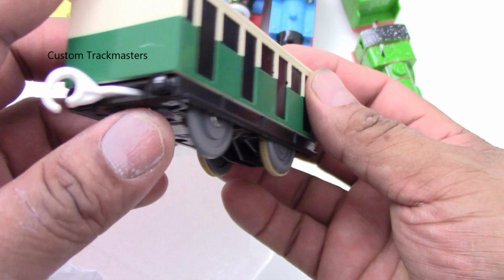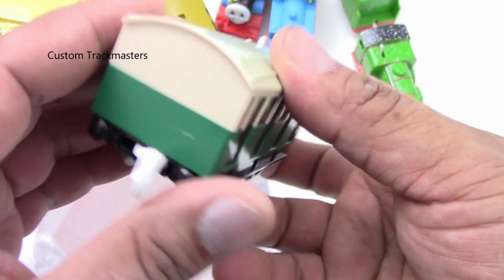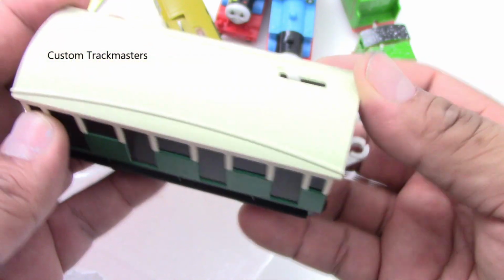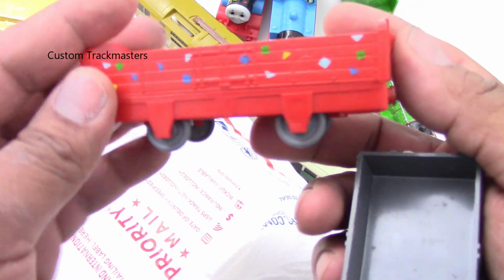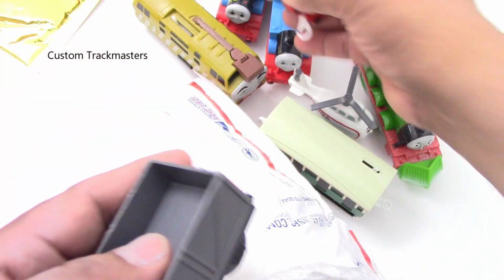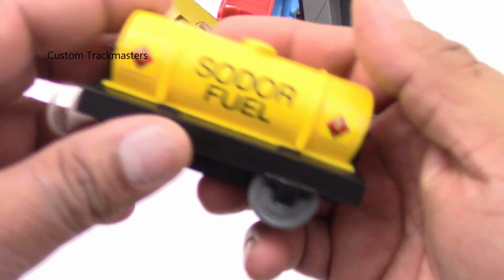This is from Mighty Mac's passenger coach, motorized coach. Excellent. I think I got a Mighty Mac somewhere. This is for the birthday celebration car, troublesome truck, and a fuel tanker.